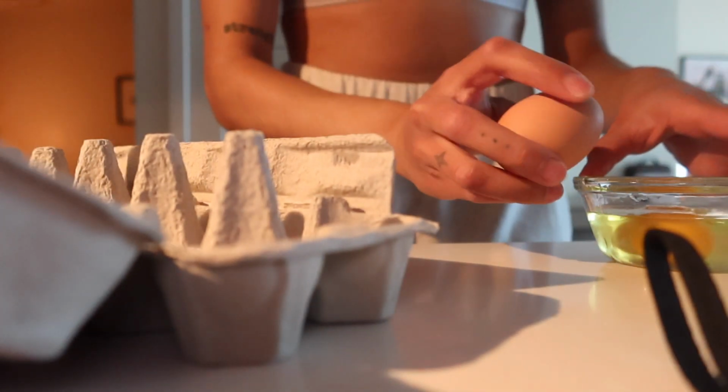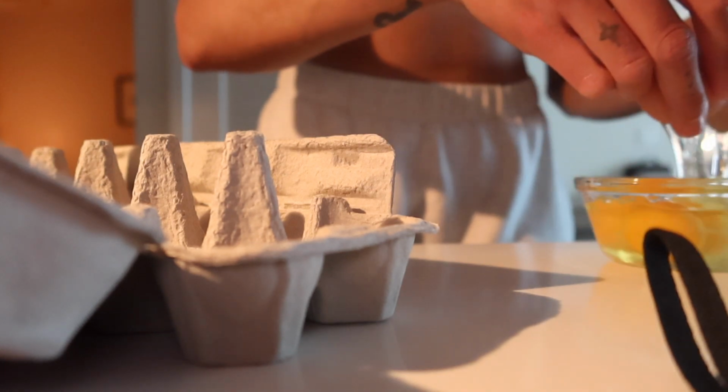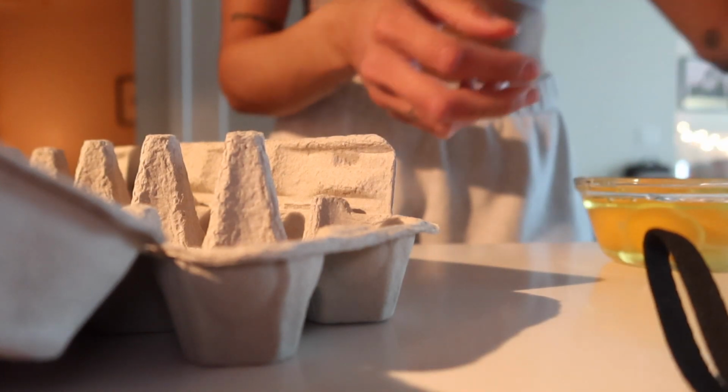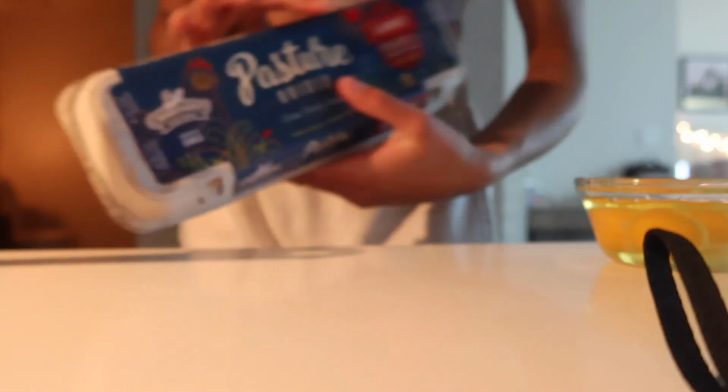And I love egg ramen. It just has a different vibe than without it. So perfect. Got to use up my eggs. Now I don't feel like I wasted stuff like groceries. I'm eating the most random things today.